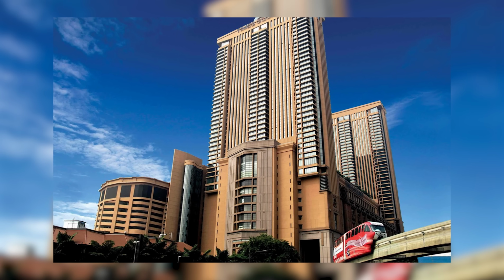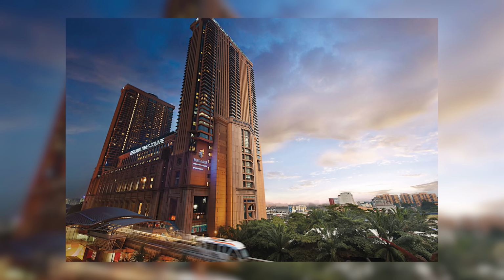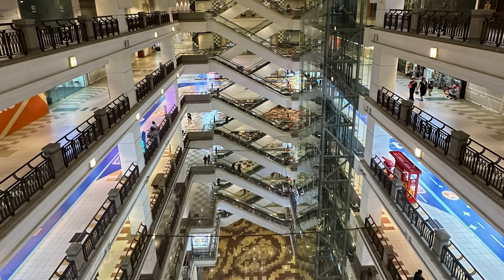Berjaya Times Square is a monstrous building located in Bukit Bintang, Kuala Lumpur, comprised of two 48-story towers connected by a 19-story shopping mall. It is currently the 10th largest building in the world by floor area, with 7.5 million square feet of built-up floor area. Inside are over 1,000 retail shops, 1,200 luxury service suites, 65 food outlets, and of course, Berjaya Times Square theme park. If the building looks big from the outside, it feels even bigger on the inside.